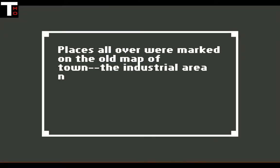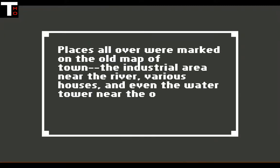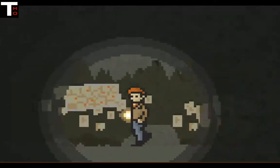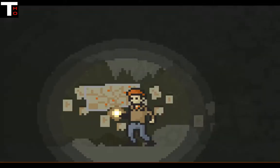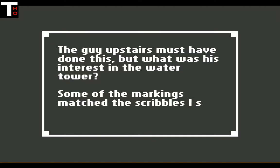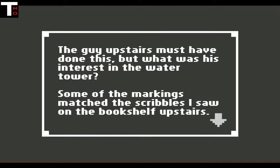Places all over were marked on the old map of town. The industrial area near the river, various houses, and even the water tower near the old rail station. What else does it say? The guy upstairs must have done this, but what was his interest in the water tower? Some of the markings match the scribbles I saw on the bookshelves upstairs.